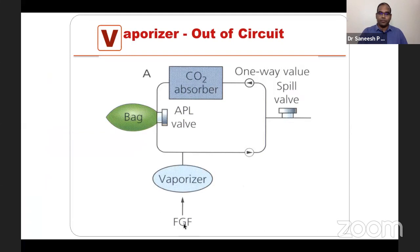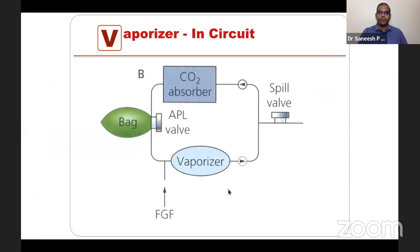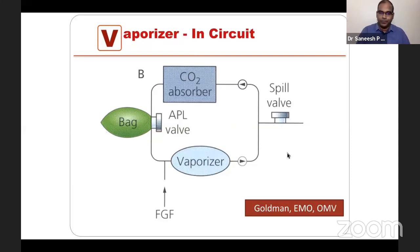Tec vaporizers and all. Fresh gas flow, manifold, vaporizer, and it joins the circuit. That is placed out of the circuit. Here it is like OMV, Goldman's, EMO vaporizer. This is part of the circuit. Vaporizer in circuit. Is it clear? We can name it as Goldman, EMO, and OMV.